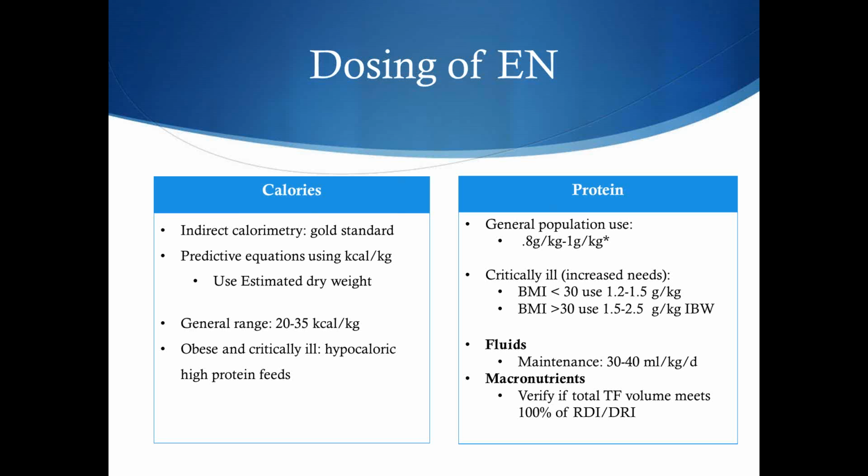Fluids are usually between 30 and 40 mLs per kilo, but here we need to consider if patients have CHF or if the patient is getting a lot of IV fluids. Then sometimes we don't give them any fluids through the NG tube, and we monitor sodium and, depending on sodium, assess whether we need to. And for macronutrients, a lot of the time they'll meet their needs with the formula, but that depends on the volume. That's why sometimes we recommend adding a multivitamin or Nephro-Vite. We add that because when the patient is not getting the total volume, they don't get enough micronutrients. So we recommend the multivitamin not just because we want to, but because the formula is not providing enough to meet the RDA or DRI.